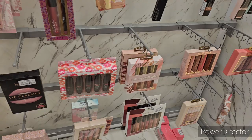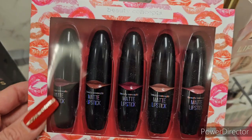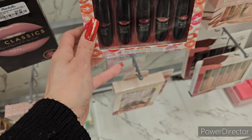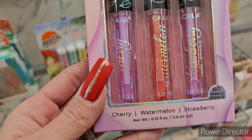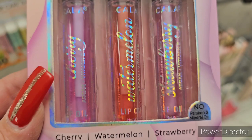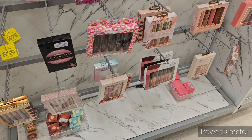These are cute. I've seen these before, though. They're the matte lipstick collection. $4.99 for these. Beauty Concepts, the Hydrating Lip Plump here, $3.99. Sounds like I got gremlins in the background. That's actually kids. Kala Tinted Lip Oil Trio. They got little lips on them. Very cute. Cherry, Watermelon, Strawberry. $4.99 for those. So I do like those. Those are really, really cute.